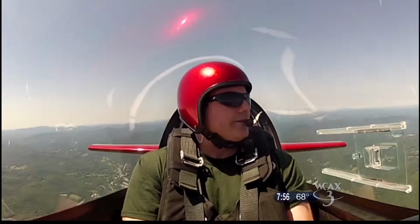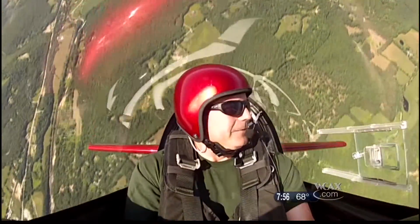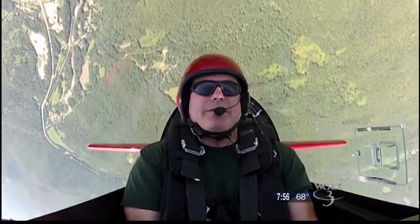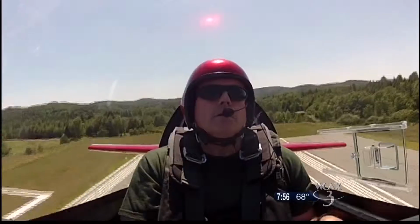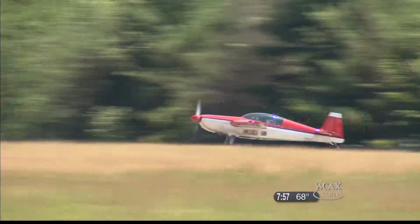As we take off, he tells me one thing he likes about flying is the different perspectives, especially during the tricks. "When we're upside down, you get this beautiful view of the ground." And even after 10 years of doing aerobatics, he says the thrill and the freedom of flying never gets old. Touching down at Hartnett State Airport, Kat Viglienzoni, Channel 3 News.